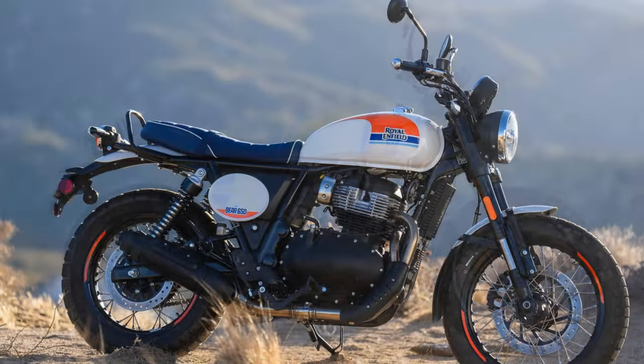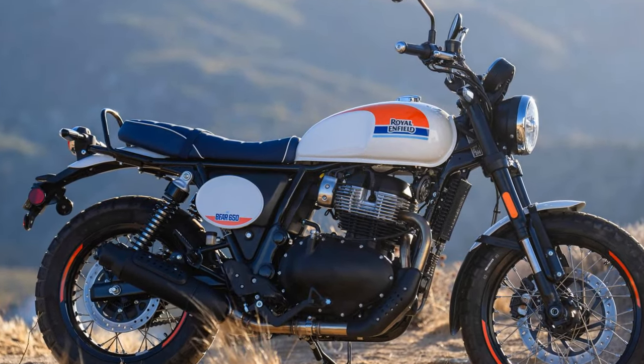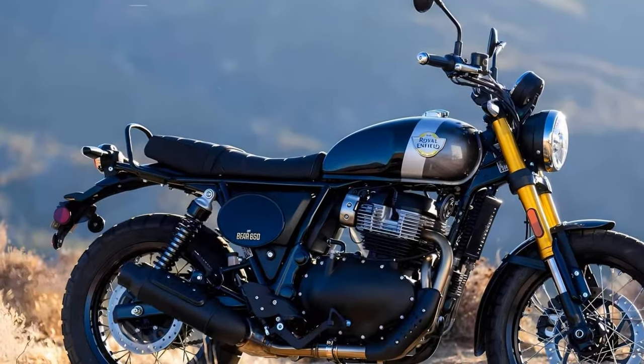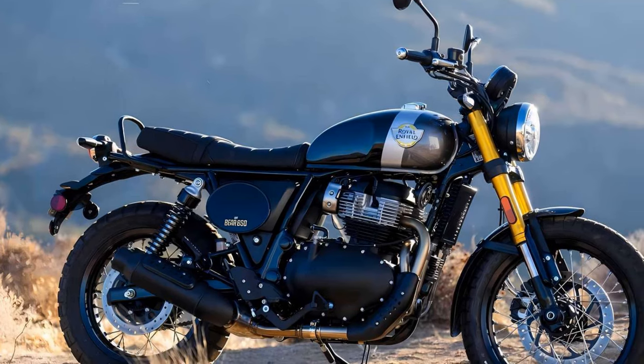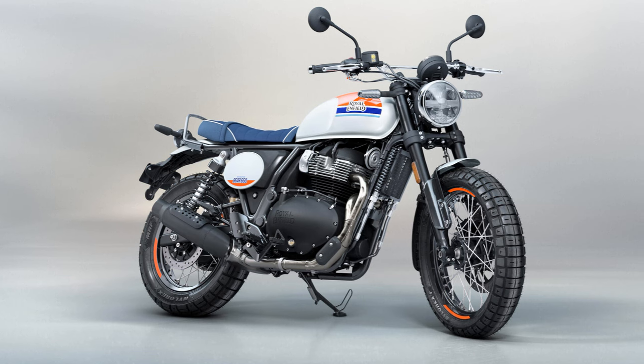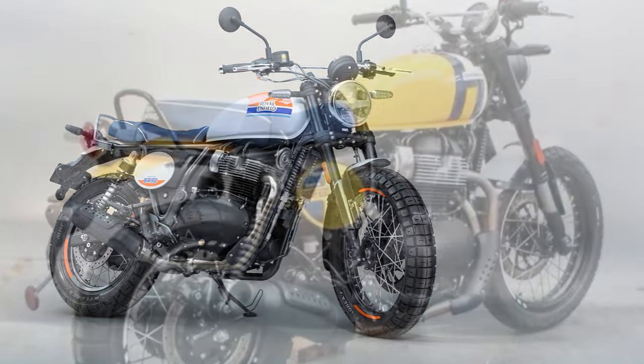The hollow front hub design adds a distinct look while keeping the overall vibe consistent with the bike's rugged yet refined character. In every detail, the Bear 650 captures the essence of a scrambler while adding modern upgrades to ensure it's not just about appearances. It's ready to handle both the trail and the road with ease.